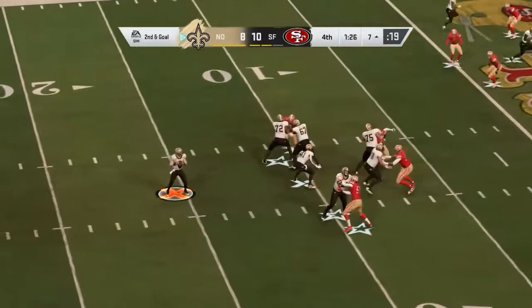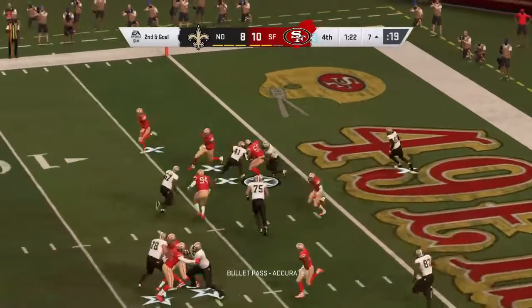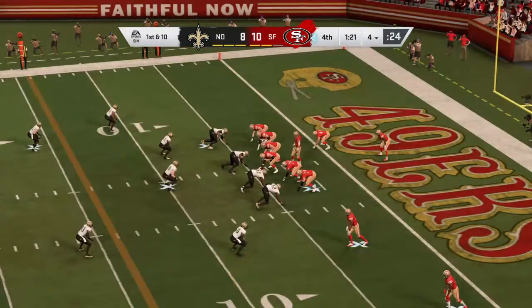Off the play fake to Kamara, it's Breeze. And it's intercepted at the goal line. Picked up by the linebacker, Bobby Wagner. And nothing there on the return. They've got the football, but they'll have to start this drive at their own 4-yard line.